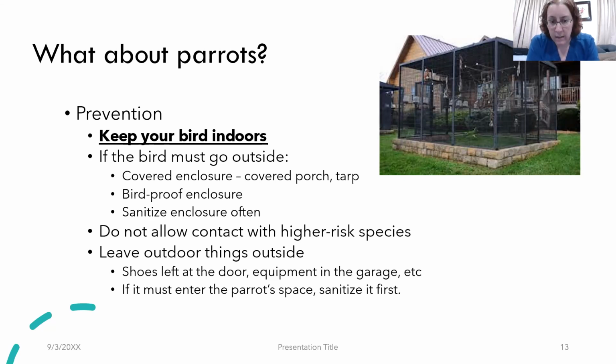Leave your outdoor things outside. So if I have that pair of shoes I wear while working in the yard, it stays at the door, it goes in the basement, it stays in the mudroom, it does not enter the parrot space. If my gardening implements must be put away, I put them in the garage and I don't bring them in the house. If I have no choice but to bring it indoors, clean it and sanitize it before you bring it in to minimize that risk.